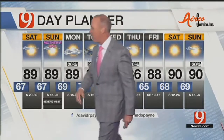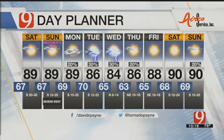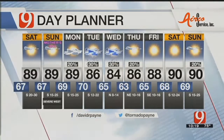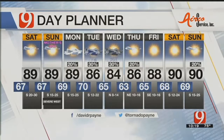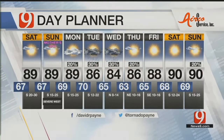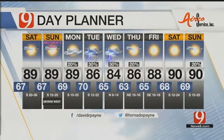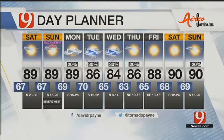Slight chance for shower thunderstorm on Monday as the upper storm system gets in here from the west. Now, for Oklahoma City and for most of us, a little bit better chance for storms for Tuesday and Wednesday of next week. Temperatures will come down slightly. Morning lows will be very mild, and those storms next Tuesday and Wednesday could be severe. The main threat would be some damaging wind and hail, and that should wrap up by next Wednesday night.